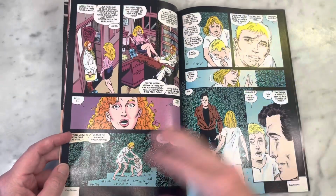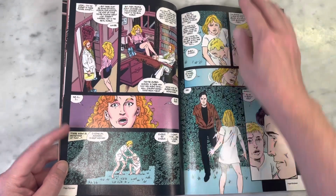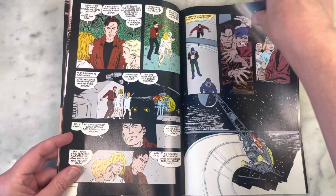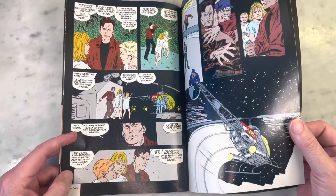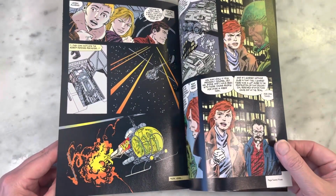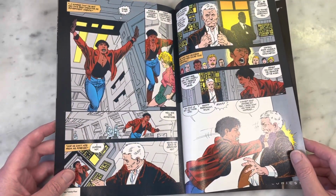Is he showing off? Now they're in the Shining Maze all of a sudden, which is cool. Is that Mark IV? Remember him, guys? So I don't know how you could be a Byrne fan and not have sought out Next Men by now, but it is definitely worth checking out. I have such fond memories of Next Men.